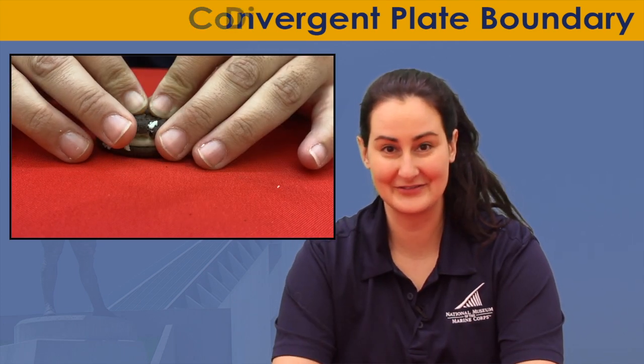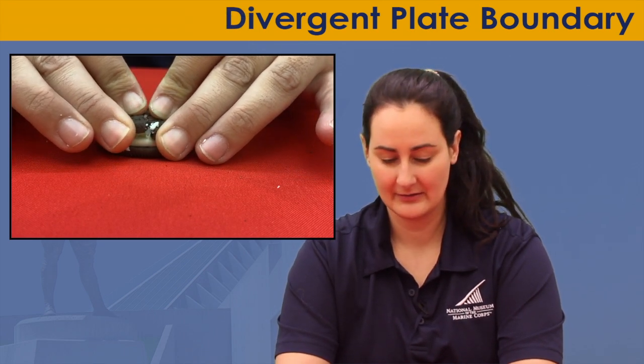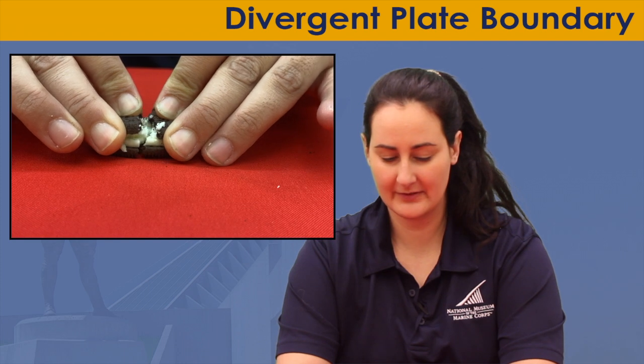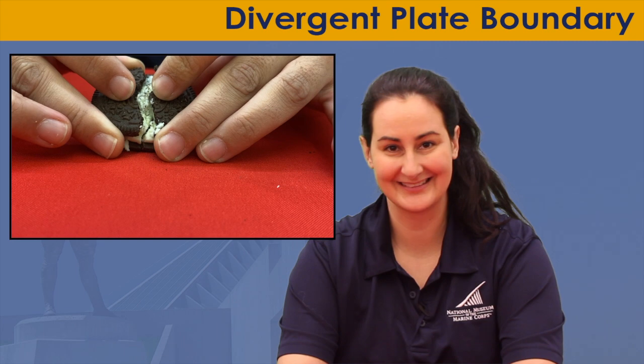Next, let's remember the divergent plate boundaries. Here, you have two plates moving away from each other. All right, so as they move, all of that mantle that comes up is brand new land.